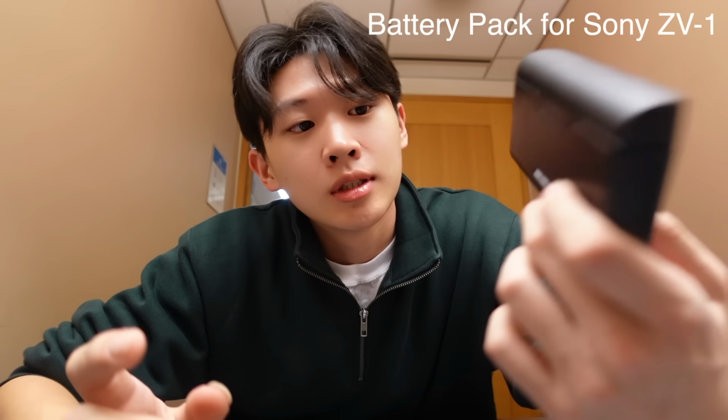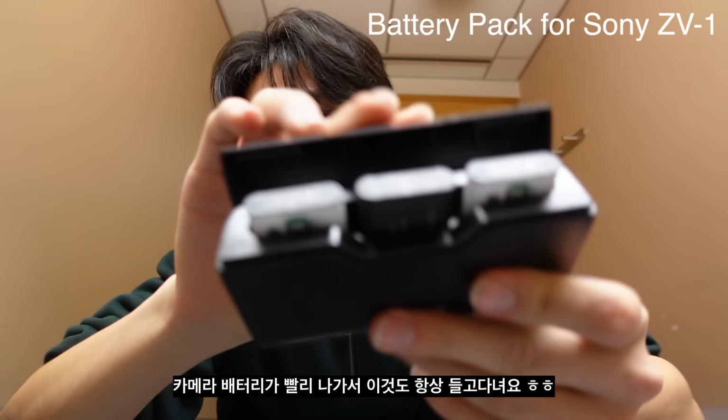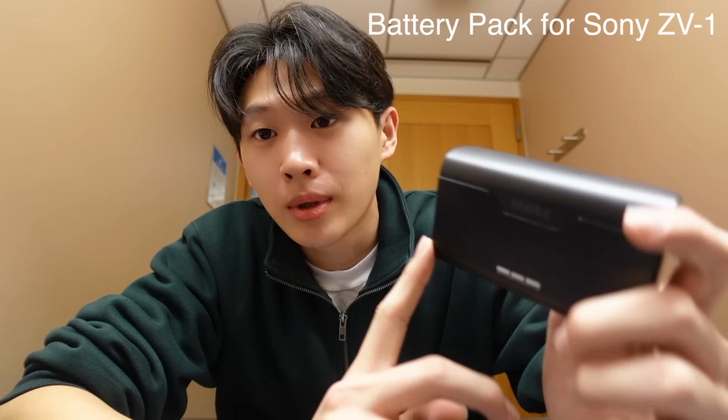Talking about cameras, I have the battery pack for this camera right here. It carries 3. It's a really good thing to have. So I'm always charged up and ready to go.